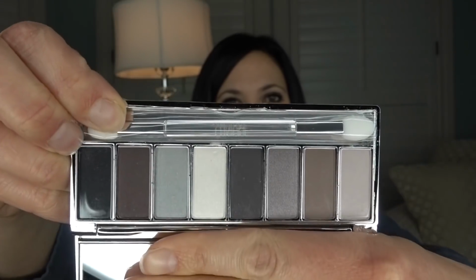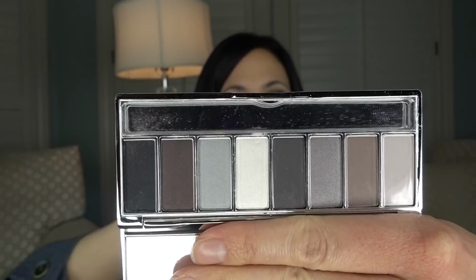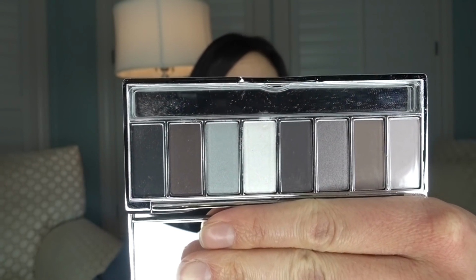Okay, so let's move on to eye palettes. The first thing I wanted to show you is something that does not get enough love on YouTube, and it is my Clinique Everywhere Grays eyeshadow palette. Sorry, I don't want to blind you guys. There goes my brush. This palette is actually new because I gave my mom my old one, so I repurchased a new one, but I love, love, love this palette. Nobody on YouTube talks about this palette.